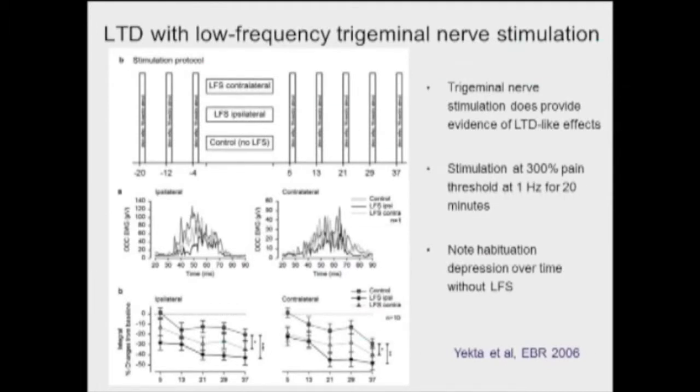So they see it too, but what's remarkable about their study is that in all the ones where they had low frequency stimulation, they're modulating the blink reflex. You get a significant decrease even at 37 minutes, 40 minutes later, compared to no stimulation at all. This is a lasting effect of doing this to your trigeminal nerve. Now, these are normal subjects. They're not patients. They don't have blepharospasm, but look what they did to do this. They did stimulation at 300% pain threshold. So this is very, very high intensity stimulation.